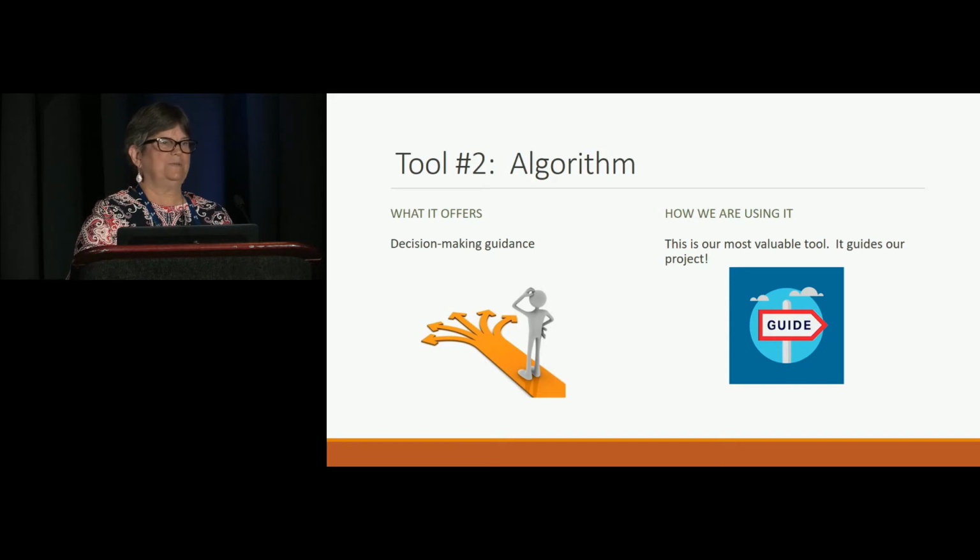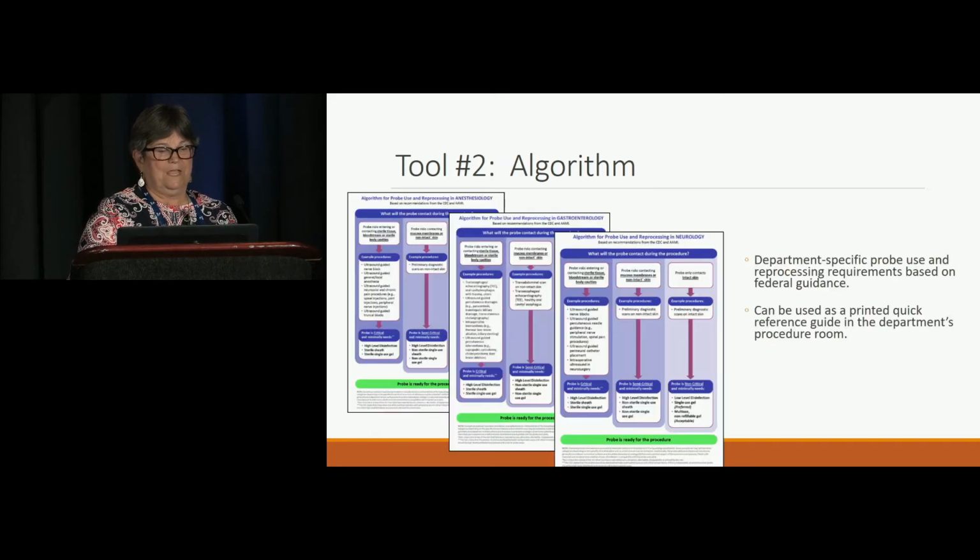Tool number 2, I can't speak more highly of. It's the algorithm, and it offers decision-making guidance on every little piece of the process. We are using it as our most valuable tool. It absolutely guides our project. Here you see an example of 3 specialties. These are all broken out by department, department-specific probe use, and reprocessing requirements. And so these are based on all of the guidance requirements: FDA, CDC, AAMI, and APIC. And they also can be used as a printed reference guide in the department's procedure room.